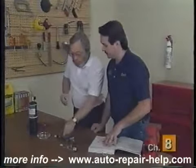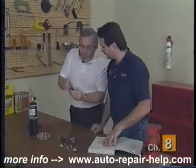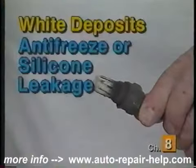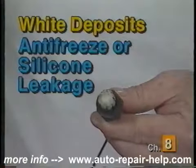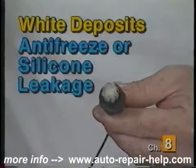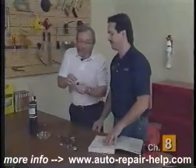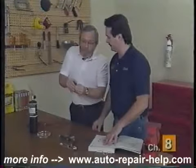Right. And the last one here that we can look at is one that's kind of a chalky white color. This usually shows contamination from antifreeze that's leaking through the head gasket someplace, or anywhere where it gets into the cylinders. Sure. Sometimes using a silicone-based sealing compound that is not the right type will also cause this type of contamination. So silicone or antifreeze will turn them white.